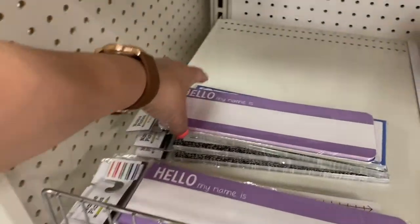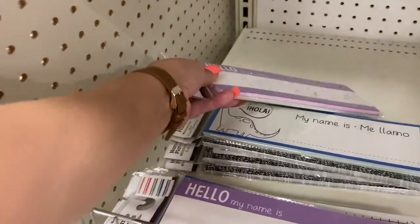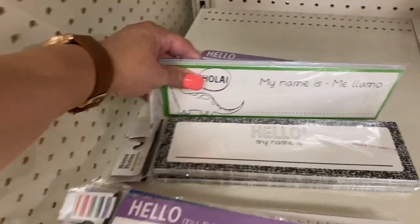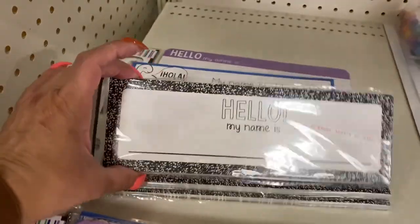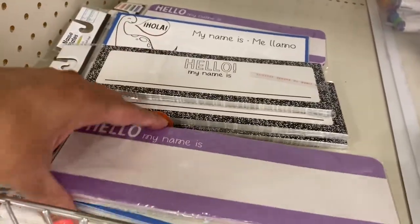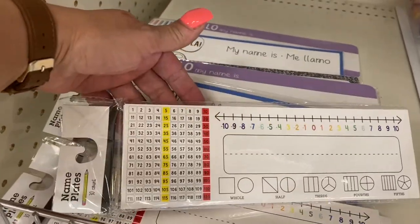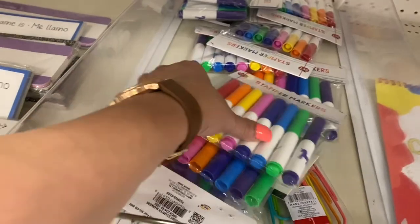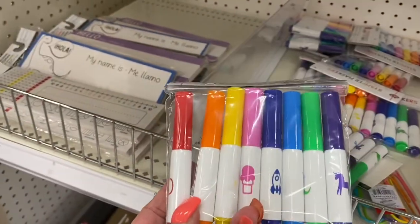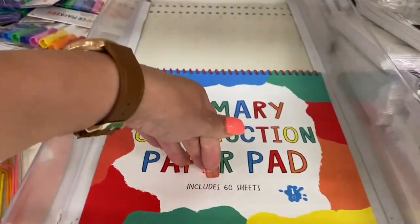So then you have these, guys. It says, hello, my name is. This is awesome for teachers. And they come in all kinds. So they have this kind here, and they have this kind. These are so cute. And look at these. I love those. Then you have your stamper markers. Then you have your primary construction paper, $3.